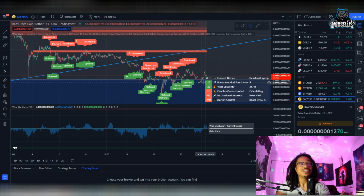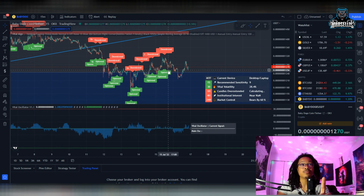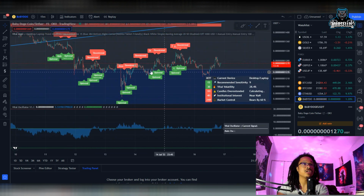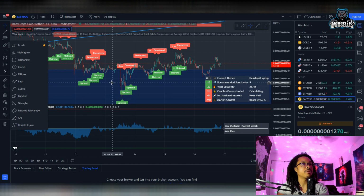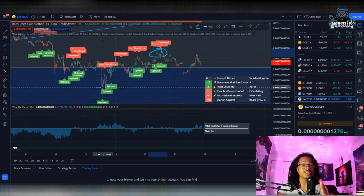So, first, let's talk about the prediction I made yesterday. Yesterday, I thought Baby Doge was about to become bullish because we had this uptrend here. Look, we actually bottomed out here with Baby Doge, and then we had an uptrend. This uptrend took us all the way up here, from around 1170 up to about 1310.